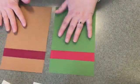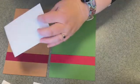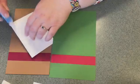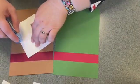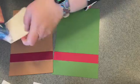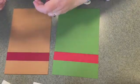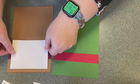Okay. So then we're going to take our embossed piece. And again, this is from the Basics 3D Embossing Folder collection. There are 3 embossing folders in the one package. And so this is one of the patterns. And I'm going to put that in the middle of my card.